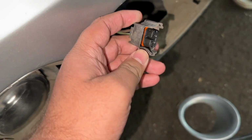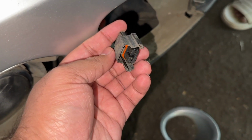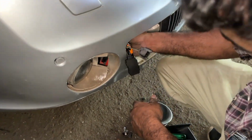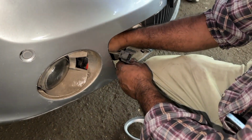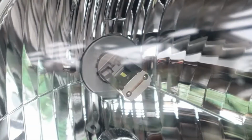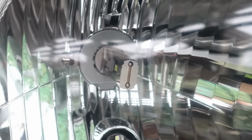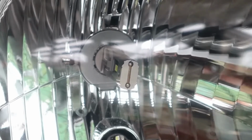Let's install these LEDs now. My car has this H8 holder in the fog lamps, and these LEDs are just plug and play. No need for any wire cutting or any alteration. Just connect the LEDs and they will start working. While installing these LEDs, make sure you rotate it till you feel a locking sound, and it should be placed at a vertical angle, like you can see on the screen.